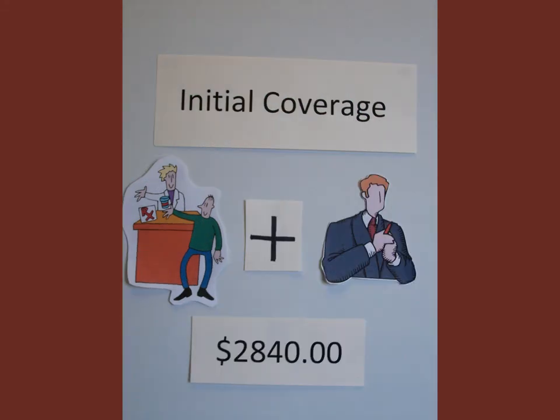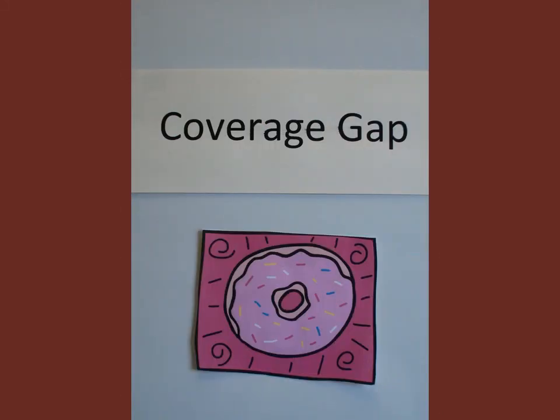When the total amount spent on your drugs, what you have paid plus what your insurance plan has paid, reaches $2,840, you enter the coverage gap. Please note that $2,840 is the magic number for 2011, and this amount usually changes each year. Don't let the donut fool you. This stage of Part D is no party.